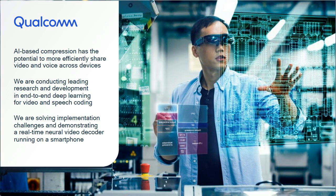All right, let's try to squeeze in maybe two more questions. Is the speed of overfitting for encoding the same as encoding using regular codecs? Oh, that's a great question.